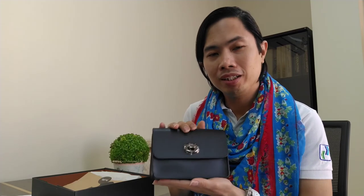Alright? Now this bag, the retail of this bag, including VAT, is 1,350 riyals. Alright? After discount, I only purchased it for 398 riyals. Okay? So, it's like 70% off.